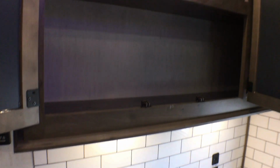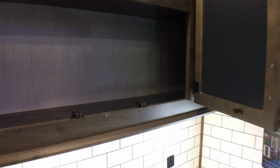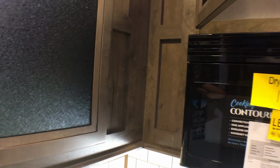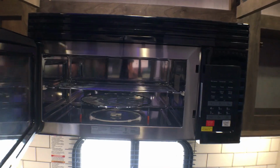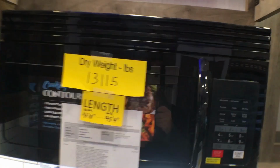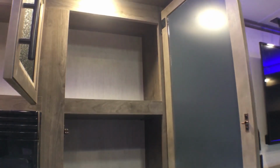If we look up top, you notice nice, tall, and deep overhead storage, and that goes all the way back over there to the sidewall, which is great. Plenty of room for all of your dishes and things of that sort. Up top, over the microwave, again, plenty of overhead space there. This is a convection oven microwave as well, which is something they were not doing last year. And then even over here, you have more deep storage, which is just amazing.